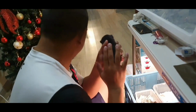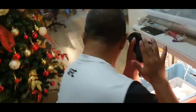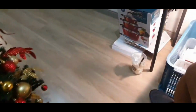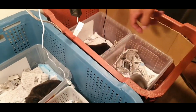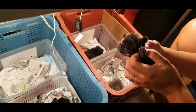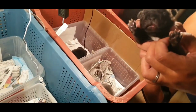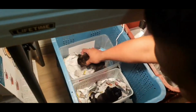By the way, this is New Year's Eve, December 31. Who has eyes now? Brindle's eyes are open. This is the brindle one. This is Nog Nog. He is the biggest at this time. Not yet, but he's the one to first open his eyes.